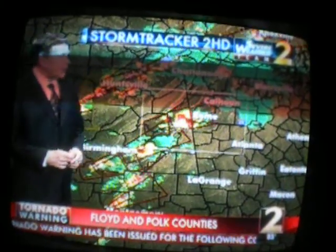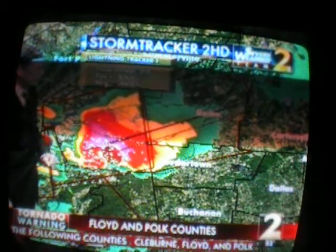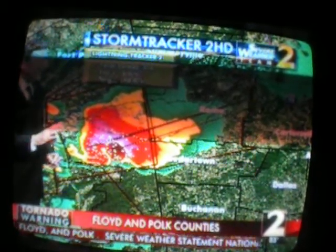So again, we need to take cover immediately in western Floyd County and northwestern Polk County. Let's put up the lightning here, Brad, if we can, just to show you: 215 strikes here in 10 minutes. 10 minutes! And look at that, over 6.5% are positive lightning strikes, hundreds and thousands of times more powerful than the negative strikes. Tornado still very evident here with the hook echo.